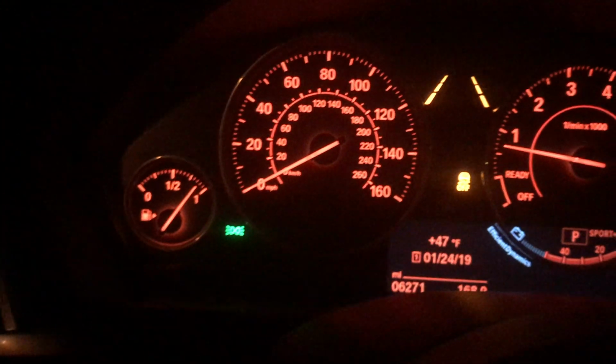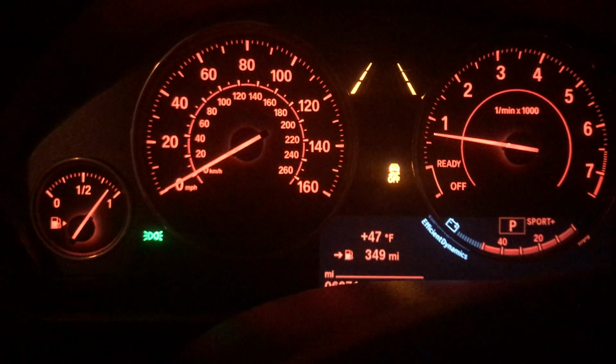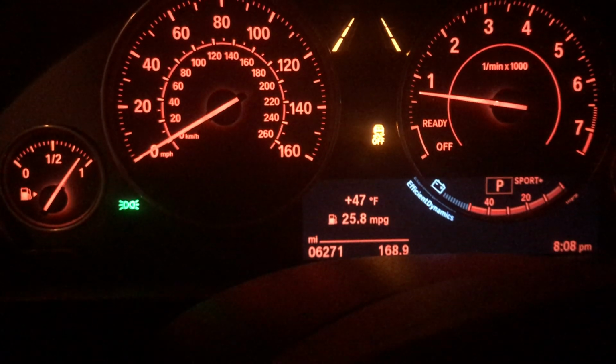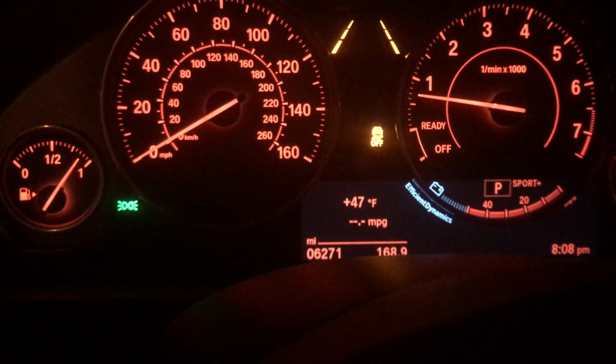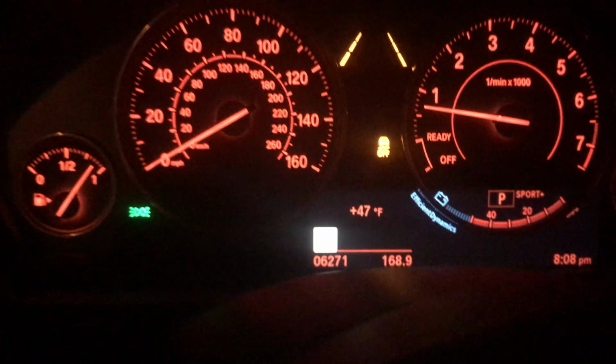And then we have the gauges, which some might say are kind of outdated. Most of the cars have now integrated an LED type of setup, but BMW still uses the analog, just classical gauges. But the 2019 model actually has the LED type of setup.